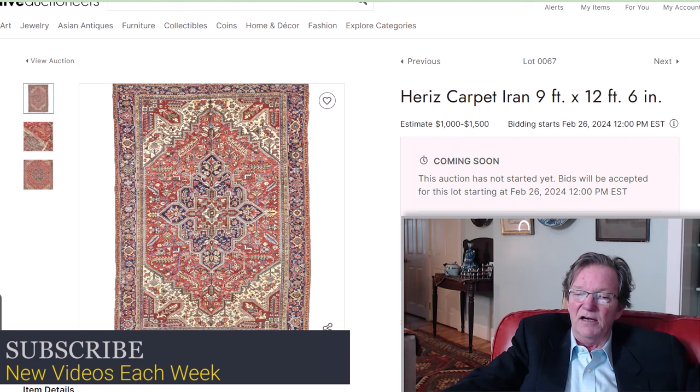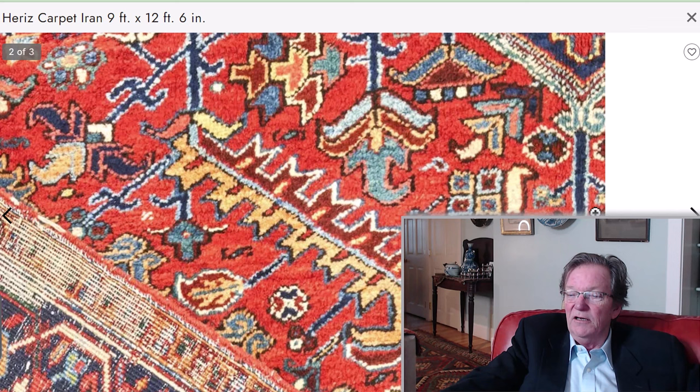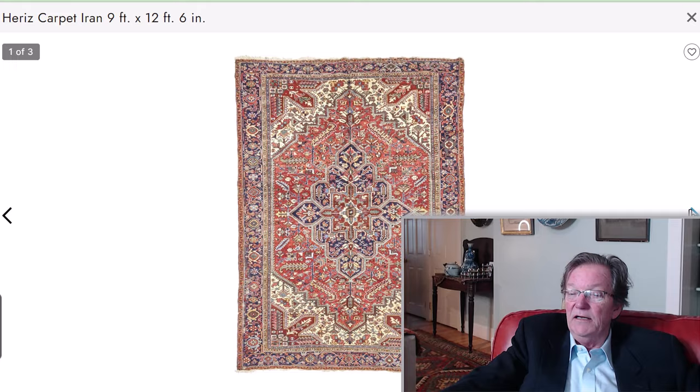They didn't do the rugs any favors. I don't know who's doing the photography, but they need to get somebody who's a little bit better. Because if you come in here on this detailed shot, you'll see the colors are much, much richer than they were in the primary shot there. Here they look washed out. Here the colors look pretty good.